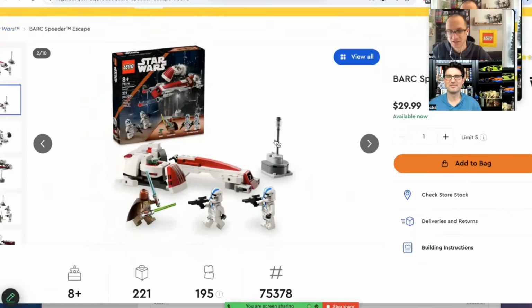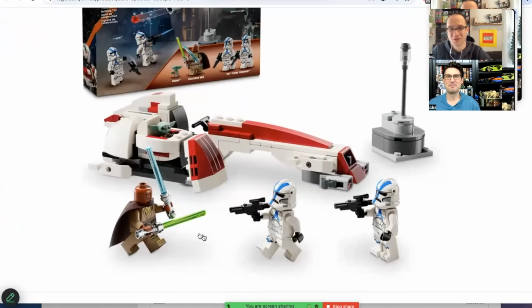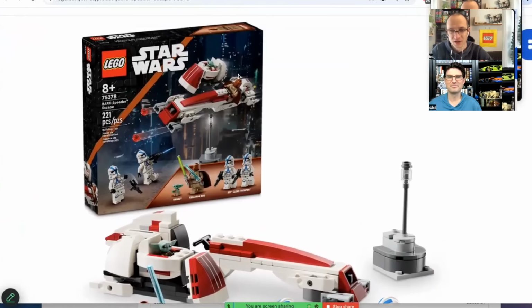I thought it was going to be trash. You thought the one word was going to be lamppost? There is indeed the lamppost there. That's sort of infamous. 2 regular 501st clone troopers, which dilutes the impact of the battle pack, not retiring. Then you have Keller and Beck here with the cape. I will say a cape in a $30 set, that's pretty cool. The little Grogu side pod is not too bad. 221 parts for $30 is expensive, but it's not crazy.